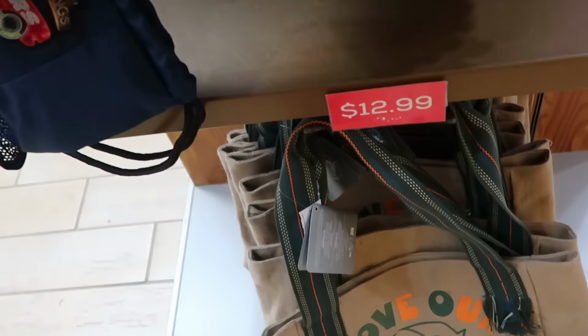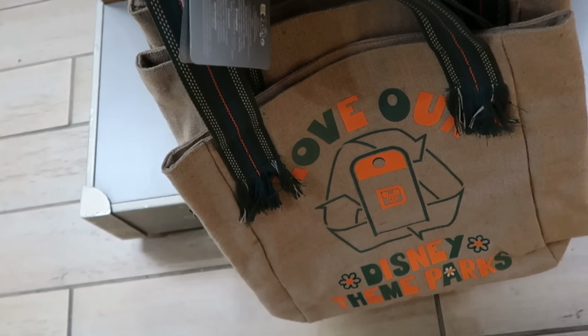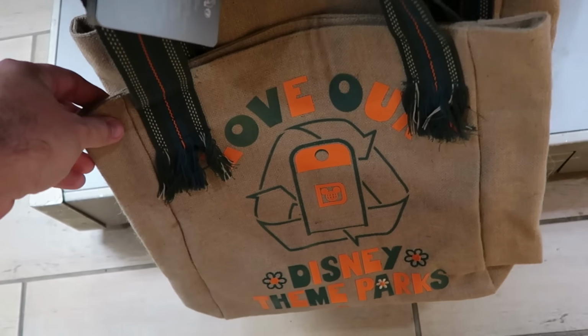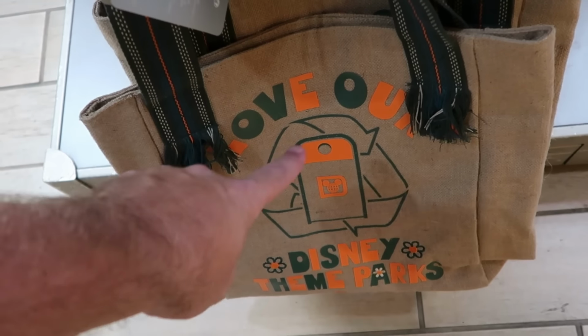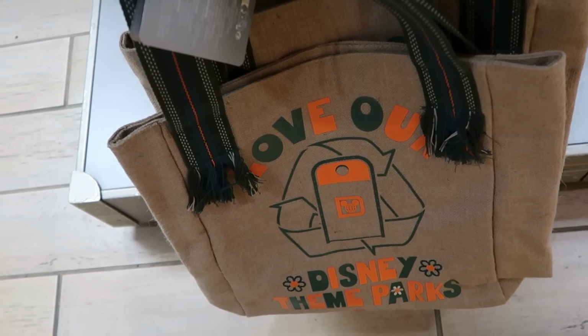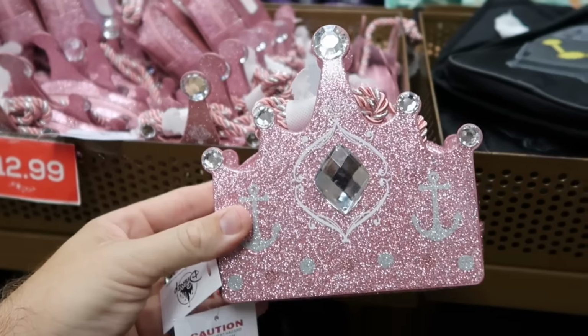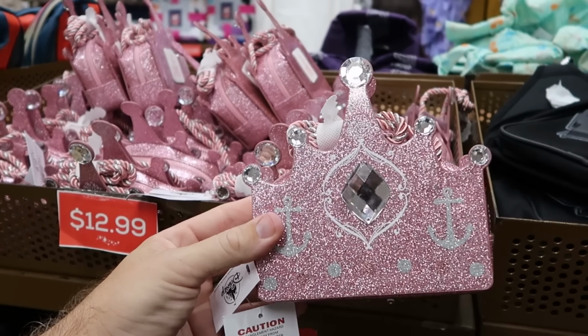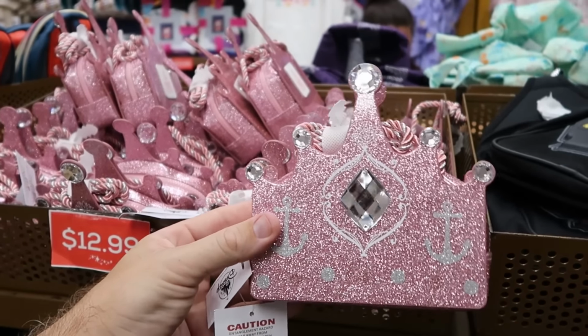And then right underneath there is more of a canvas material, more of a burlap design bag. This is really good for taking down to the beach or to your Disney resort pool. It says Love Our Disney Theme Parks, again with the recycling design like the water bottle. That one is $12.99. Even a really fun kids crossbody bag that they do have from Disney Cruise Line with the ship anchors, with the princess's tiara design.